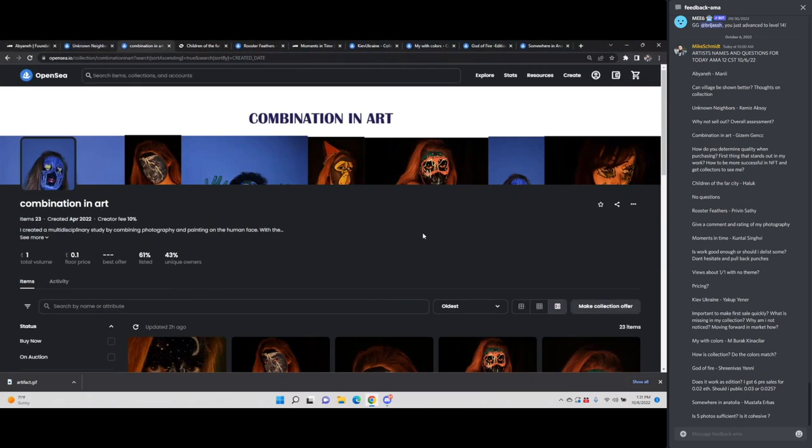which is very different here. This is Combination in Art. This is by Jizem Genc, G-E-N-C-C. I believe she is a female.